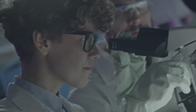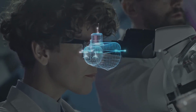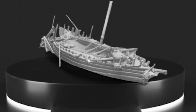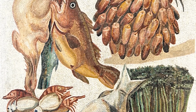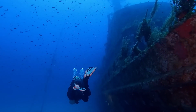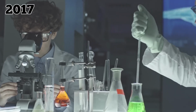The team was amazed by their discovery and decided to document and study the shipwrecks using advanced technology. They created stunning 3D images of some of the vessels and even 3D printed some of the artifacts. They also learned more about the history and trade of the region by analyzing the ships and their contents. The team named their project Black Sea Map for Maritime Archaeological Project and continued their survey until 2017.